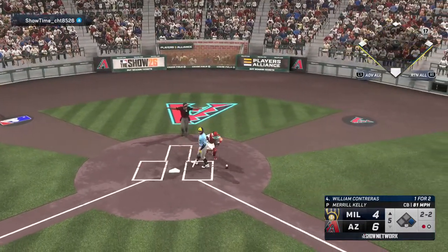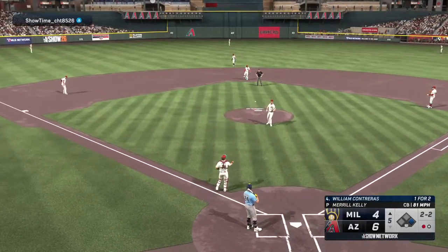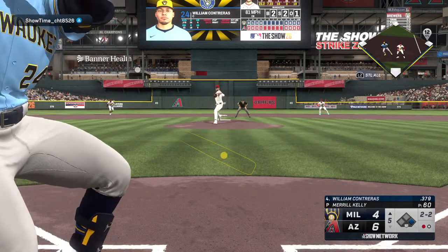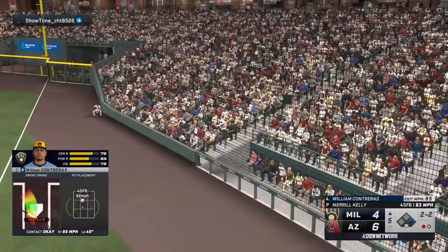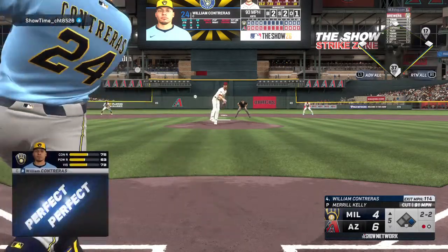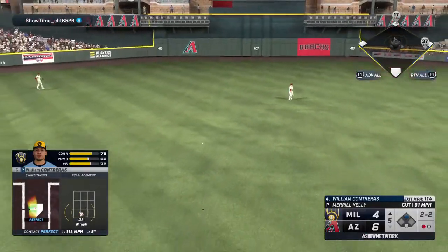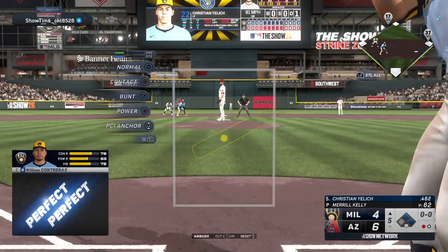Pitch kicks away. And the runner stays where he is. Keeps the at-bat going with a foul ball. 2-2 now. Line drive, and that's a base hit out into center field. Quick throw back in. Lead runner holds at second with one gone.